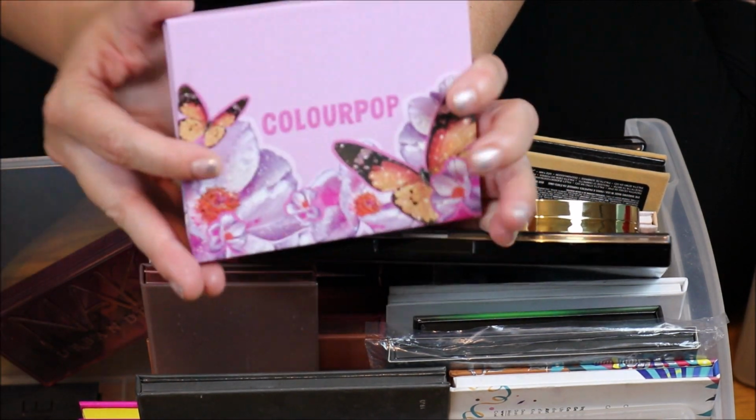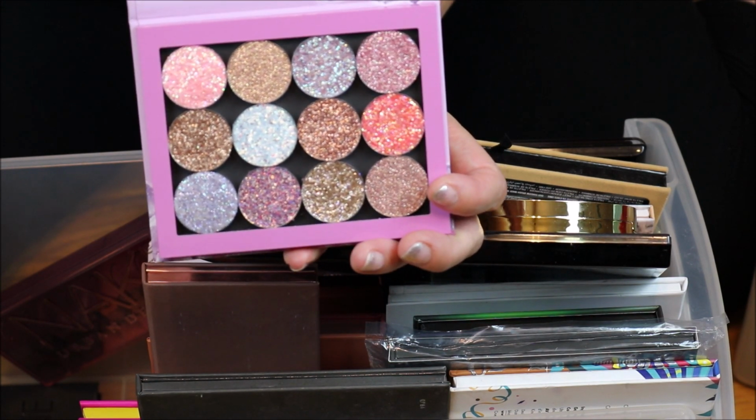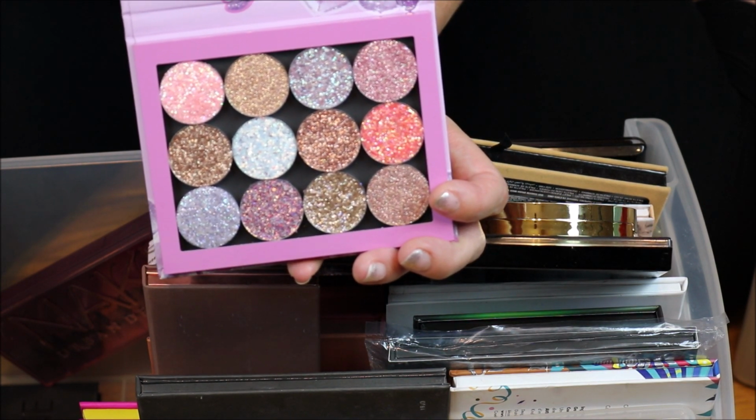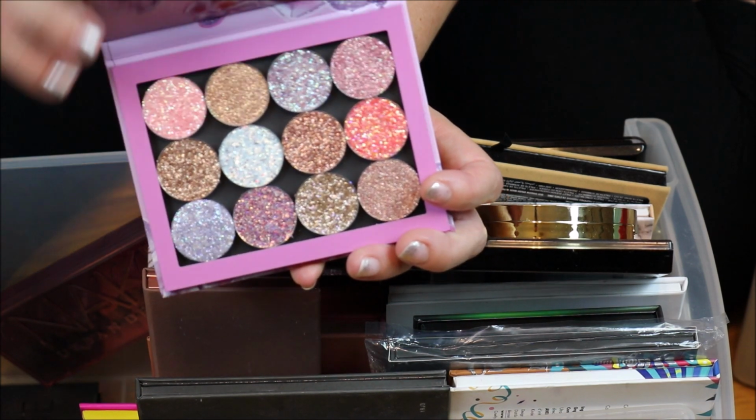I did just get this one. This is their glitter palette. Isn't that gorgeous? I cannot wait to play with these. This was out of stock for quite some time, and it finally is in stock again. I was able to get my hands on it.